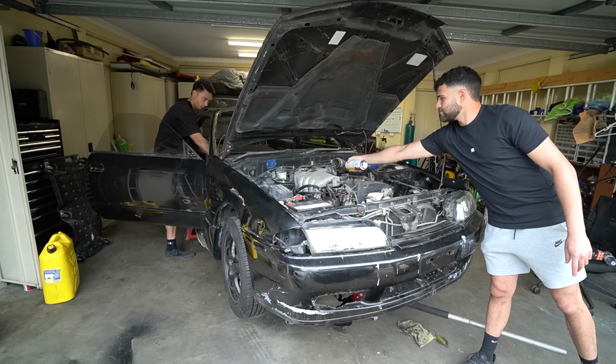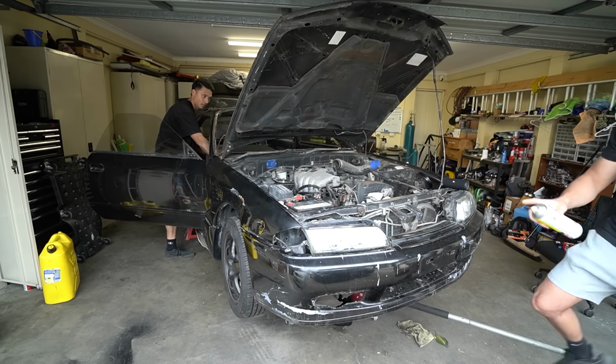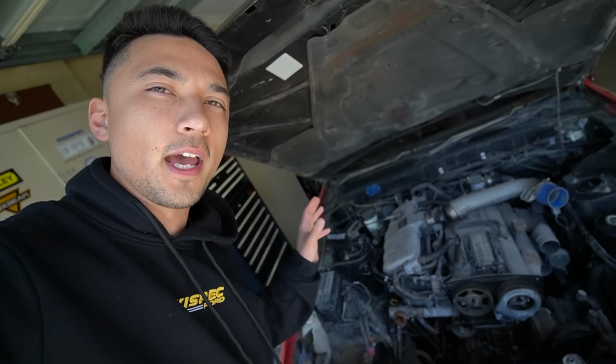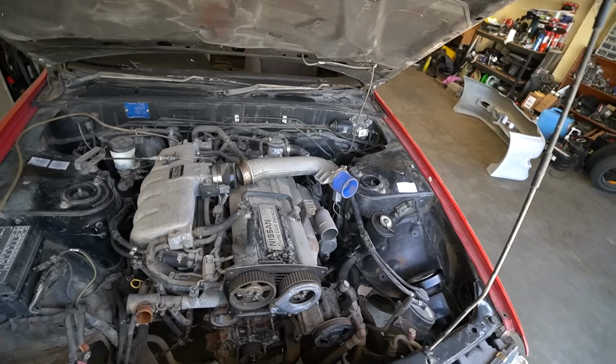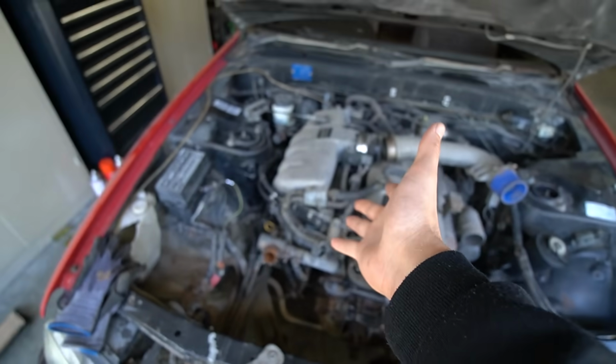We need to do this because when you saw the car start for the very first time, you could see it was sort of misfiring. And because it ran on starter fluid, it seems like the misfire is a fuel issue and the injectors are probably clogged, which is pretty common with these RB20s sitting for a long time. We're going to get straight ahead into removing the injectors, and we also got some new parts over there. So let's get to it, baby.